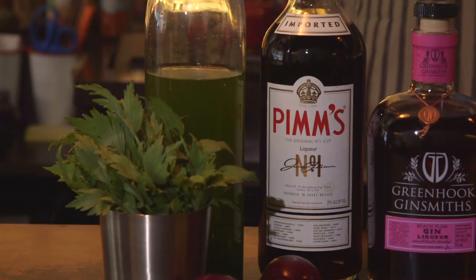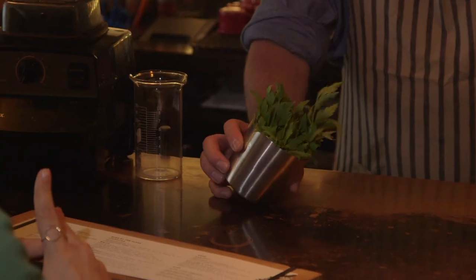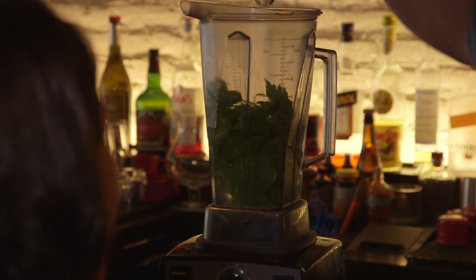What we're doing is combining that tart richness of the beach plum with some of the spicy herbaceousness of lovage and aquavit. This stuff grows like a weed. It's sort of like celery on steroids. So we want to get that flavor into our drink without all the particles.